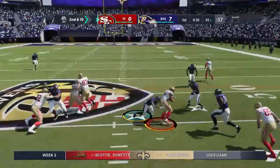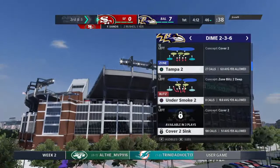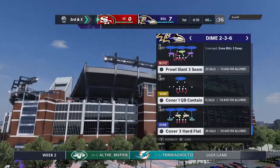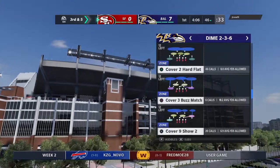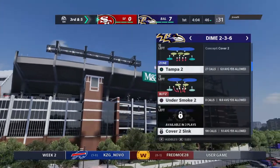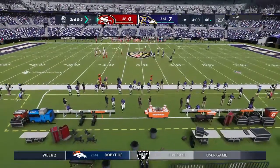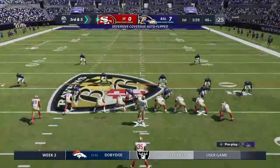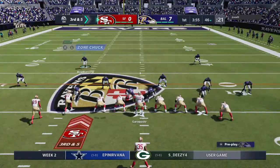Now a handoff here to his running back. 5 yards. Now it's 3rd and 5. A quick burst there, and he nicely bit off a pretty decent gain. 5 yards on the play, and it's 3rd down. And it looks like we've got a dime set here defensively. 6 DBs in the game.